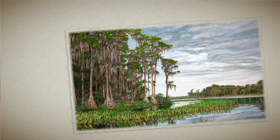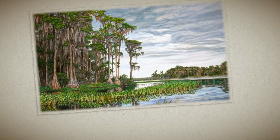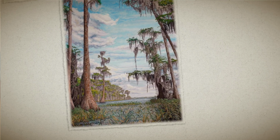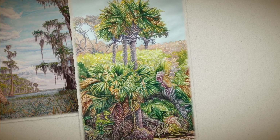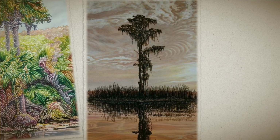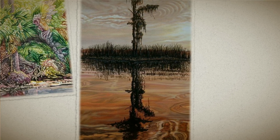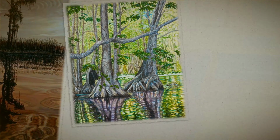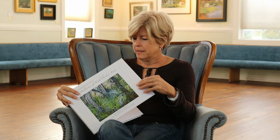So in addition to bringing paintings from my project about our park system, my family owns a lake house on Little Lake Santa Fe, so I'm going to be bringing some paintings and prints of my time at the lake. They're views of all different parts of Big and Little Lake Santa Fe, and I've always had a heart for Lake Santa Fe in this area. So I'm excited to show people some of my paintings from right here in this area.